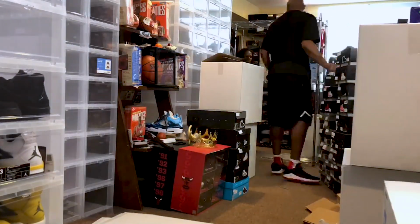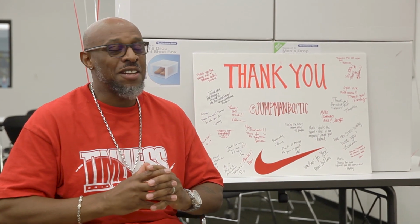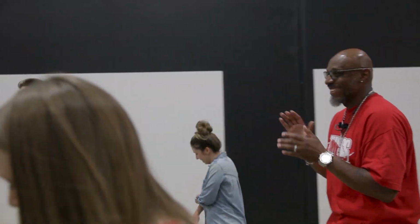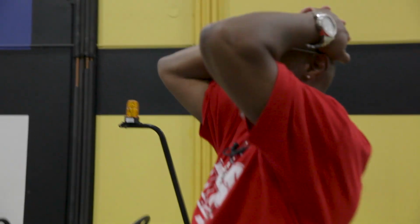I had mentioned that I still have some shoes that need some containers. And I was invited to the Container Store, and we go to the warehouse, and they have over 800 containers for me. Thank you.